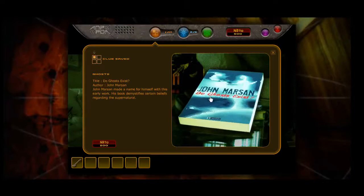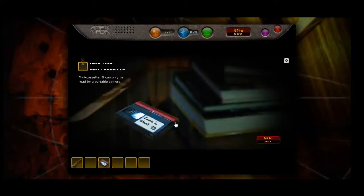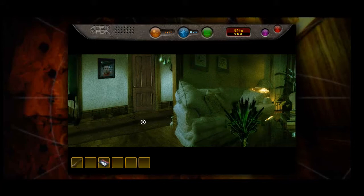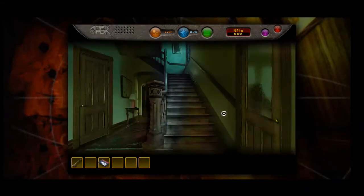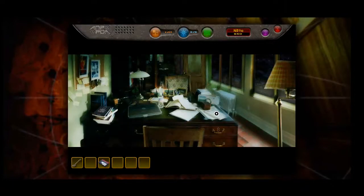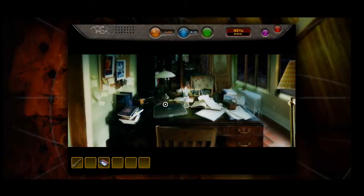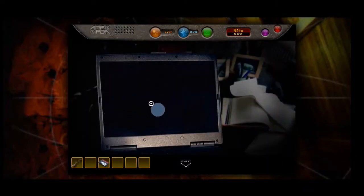Do ghosts exist? Well, who can tell? If you've seen one, you'd say yes. Okay, this can be interesting. And that's about it for this room. Let's head on to what seems to be an office of some sort. Okay. Let's have a little look.